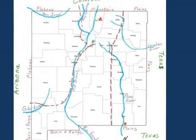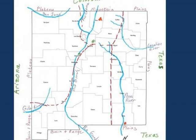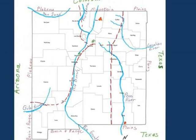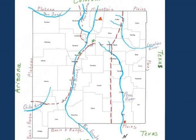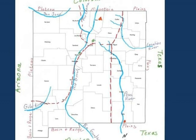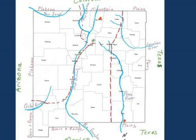Before we start the mountain ranges, let's mark the highest point and lowest point in elevation in the state. The highest point is in Taos County, called Wheeler Peak. I'm using an orange triangle to show the location on the east side of Taos County.